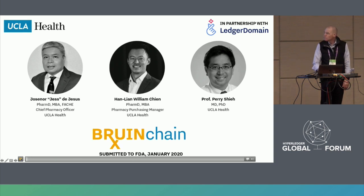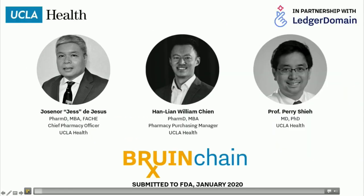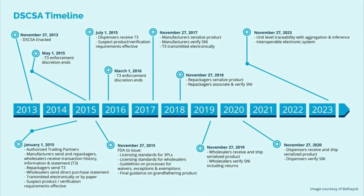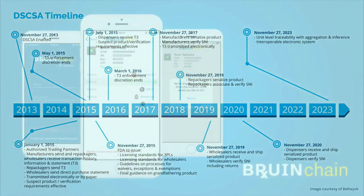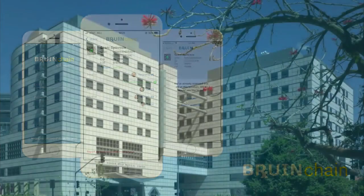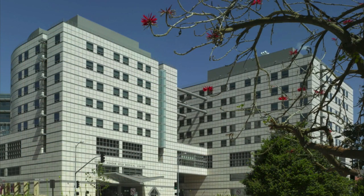In 3 years, under the Drug Supply Chain Security Act, the U.S. pharmaceutical supply chain will be brought together by an electronic interoperable system to identify and trace prescription drugs as they are distributed throughout the country. Selected by the FDA for the DSCSA Pilot Project Program, UCLA Health and LedgerDomain joined forces to create BruinChain, a blockchain-based solution designed to track and trace changes in drug custody, perform mandated DSCSA checks, and interoperate with trading partners. BruinChain was tested with real data in a real-world setting at one of the busiest hospitals in the United States.